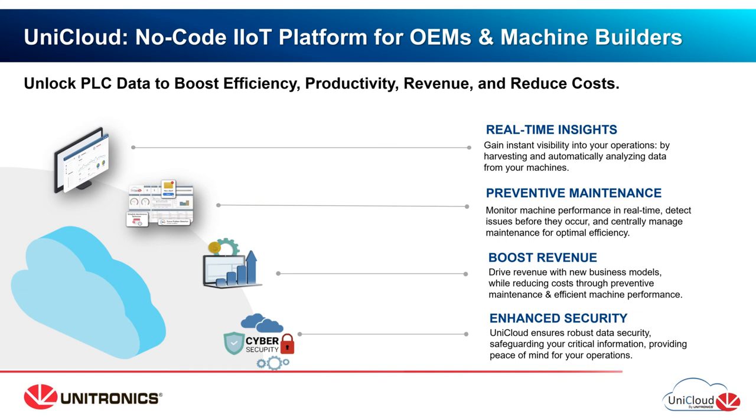Dashboards provide close monitoring and analysis of machine performance through graphs, tables, and maps, which optimizes your operational efficiency and prevents downtime. UniCloud's built-in business intelligence engine offers actionable insights into machines' performance globally, regionally, or by customer, helping you drive informed decisions and business growth.